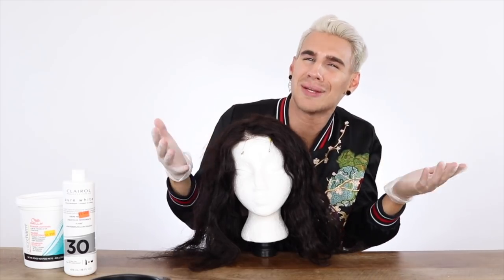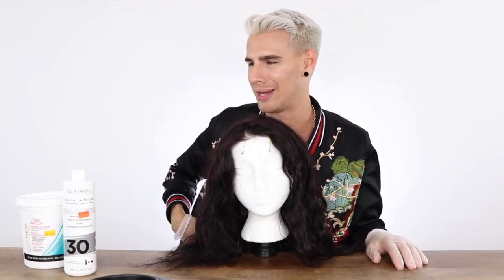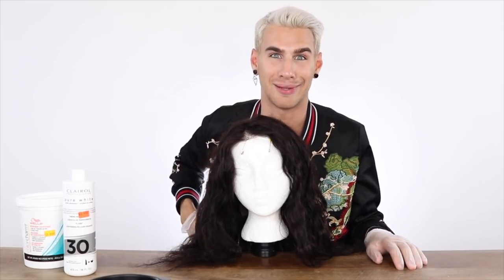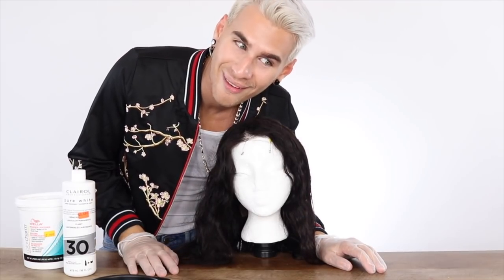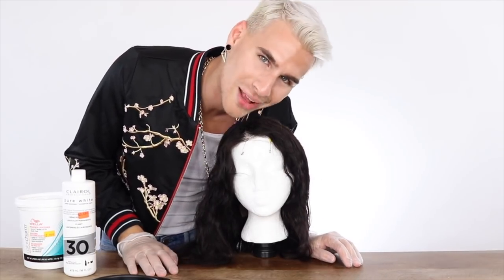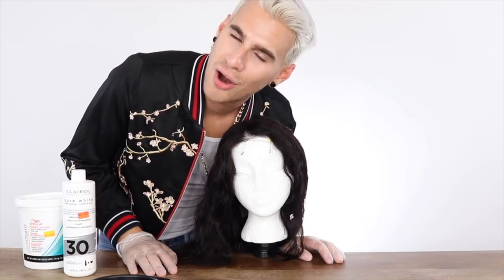So we might do like a red ombre. I don't know. We're gonna see what happens just like any other time in my life while I'm doing hair. We're just gonna see what happens and hope for the best. And yeah, you'll see how I paint the hair as I go. I probably won't explain much because you know what? That's hard and difficult. And I don't wanna make this any harder than it already is, okay?